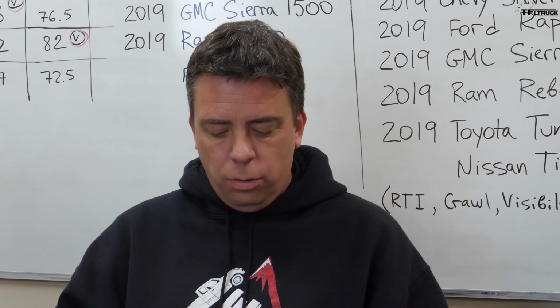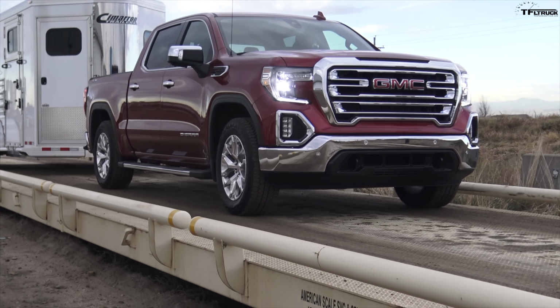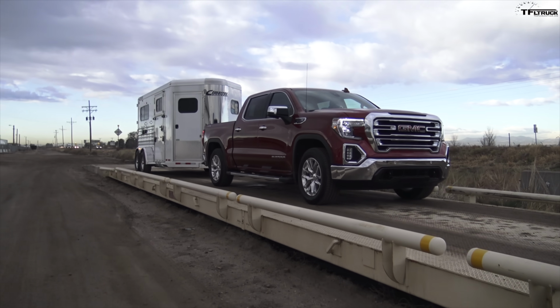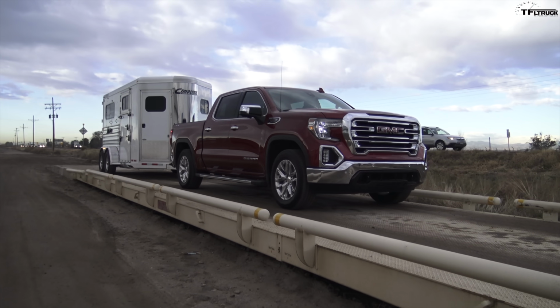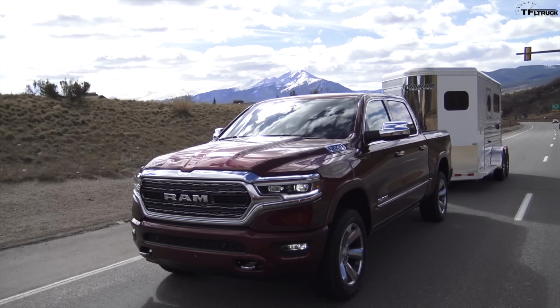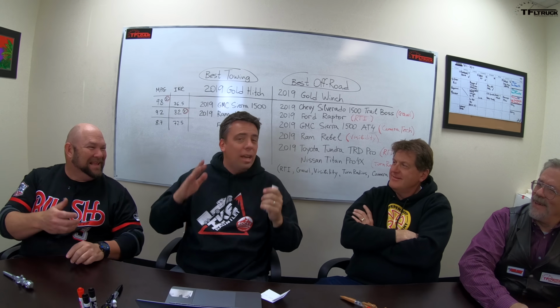And we have two votes for the GMC Sierra. Congratulations, GMC. Andre and Steven voted for GMC. And then we have three other votes for the Ram. The Ram won the Gold Hitch Award for 2019 Best Towing Half-Ton Truck.